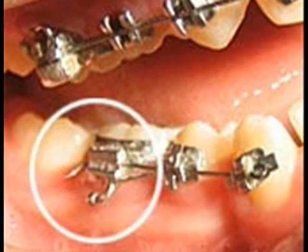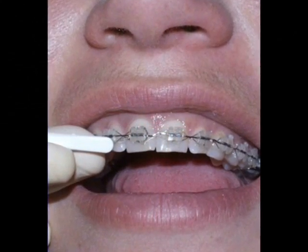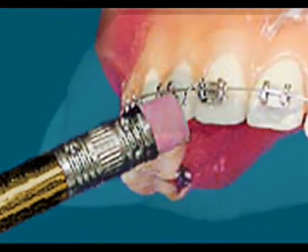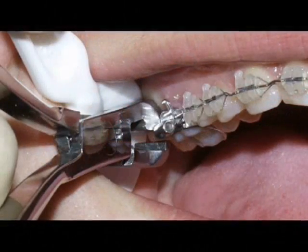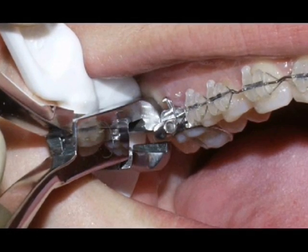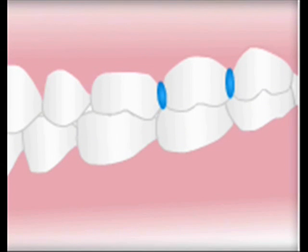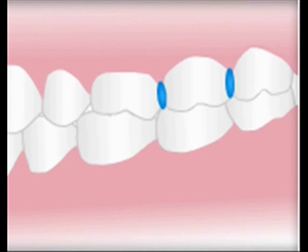If your braces cause irritation, try moving the wire away from the irritated area with a cotton swab or eraser. If the wire will not move, try covering the end of it with a small piece of cotton or a small amount of wax. If the wire is painful, you can cut it with a nail clipper or scissors that has been washed and sterilized. If a separator comes out, call your dentist to see if it needs to be replaced. Some patients may lose a separator during treatment, which is common.